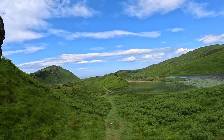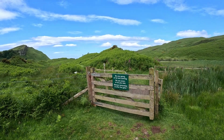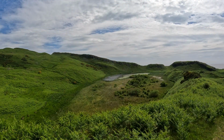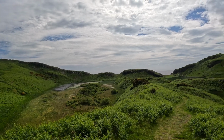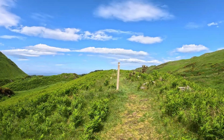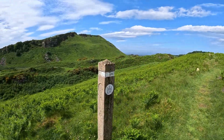Very green round here. Be you going or be you coming, be you soon or be you late, always remember to shut the gate. There you go, a bit of poetry. Some fantastic views. Getting views of Loch na Leighe from the other side now. Turning into a really nice day, the sun's out. As you can see, there's plenty of markers. Can't really get lost here. Discover Bute.